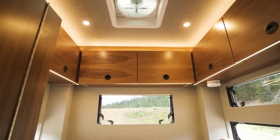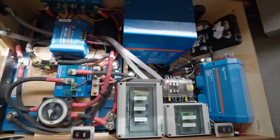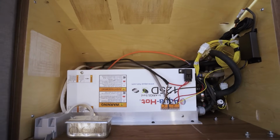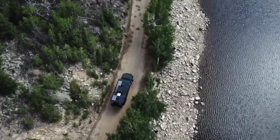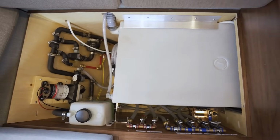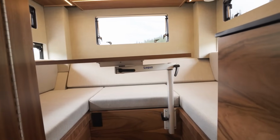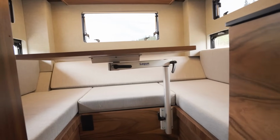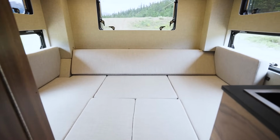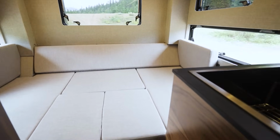Power systems are fully off-grid capable, with 600 to 800 watts of solar, a 3,000 watt inverter, and lithium battery banks that max out at 1,000 amp hours in the Trail and 1,200 amp hours in the Plus. The water setup supports extended stays, with up to 65 gallons of fresh water in the Plus. Inside, a pop-up roof creates 78 inches of headroom. Sleeping options include a queen bed and a convertible dinette in both models, enough for 4 in the Trail and up to 6 in the Plus.